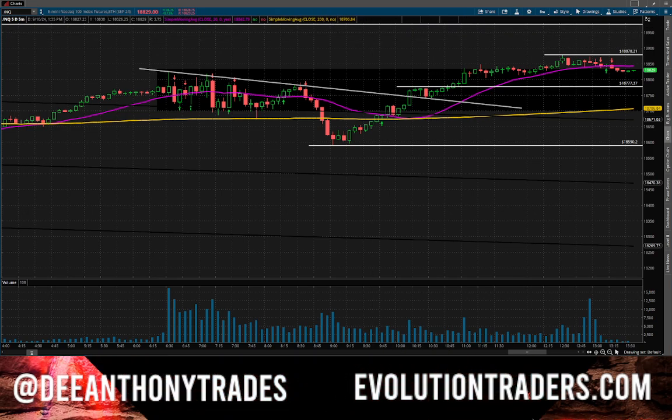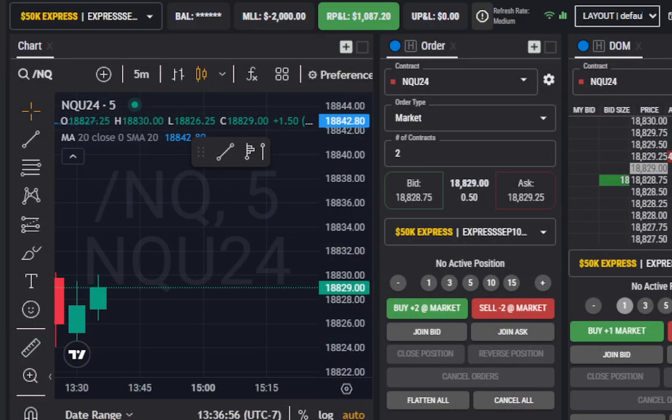Let me show you guys really quickly. There's the Topstep XFA. So you can see 50K express funded account here. That P&L on the day was $1,087. So very, very good day there.